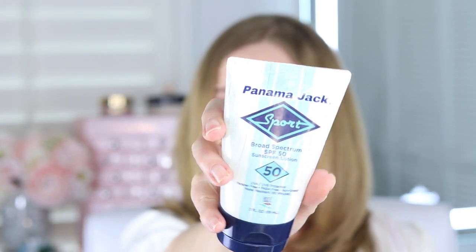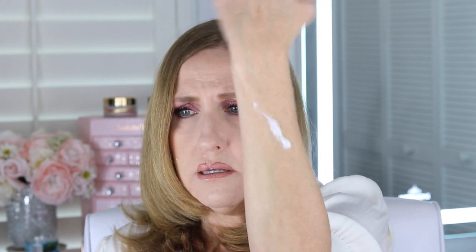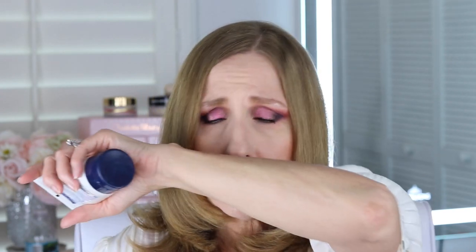So this is what the packaging looks like. It smells delightful. It has such a nice vacation kind of a scent, but what I love about it is it spreads so nice. I'll show you. It spreads really, really nicely. That's what it looks like. You don't have a white cast, and I love how it blends in. It's just really nice. Oh, it smells wonderful. Really easy to reapply, and I love it. Highly recommend. This is the one that I bring with when we go to the park.